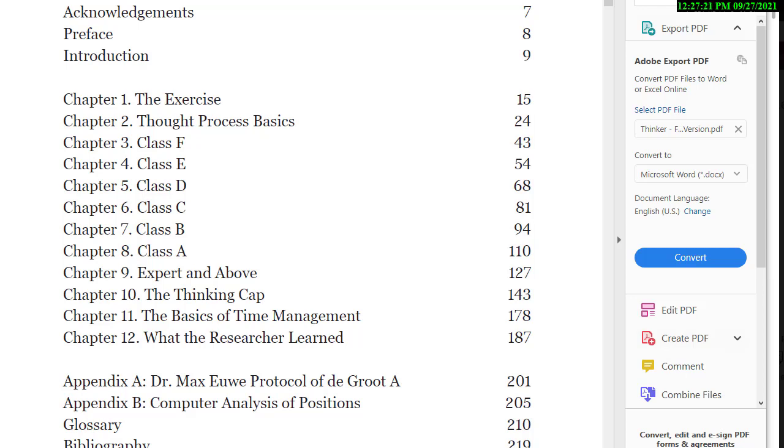Well, I did this for all that amount of time, and I've listened to all these people do things, and the question is, what did I learn, or if you're giving this to a friend of yours, what could you learn from watching other people do all these DeGroot protocols? All right, my appendices. Appendix A is Max Euwe's protocol of DeGroot A. I'm going to show you DeGroot A as soon as we're done with the table of contents here.